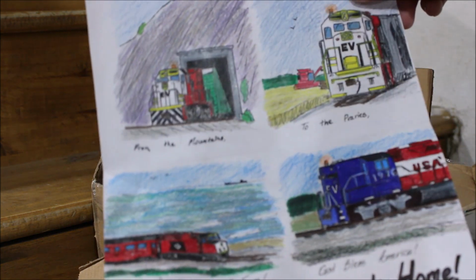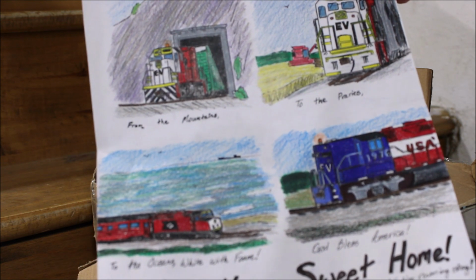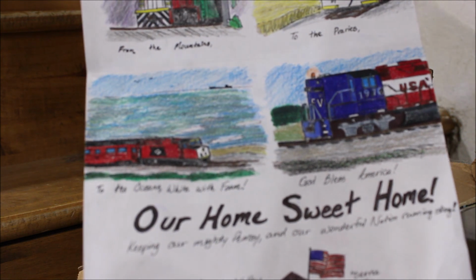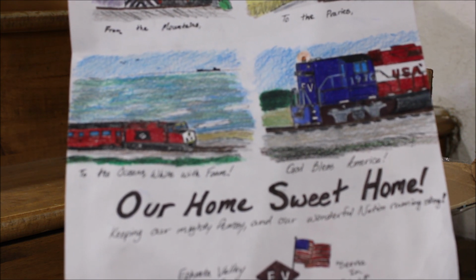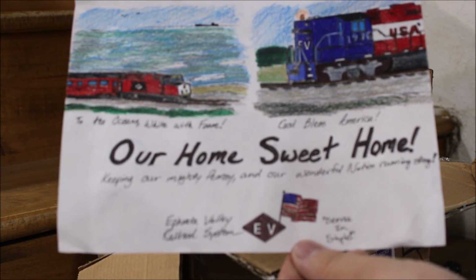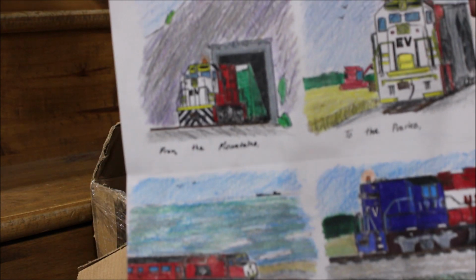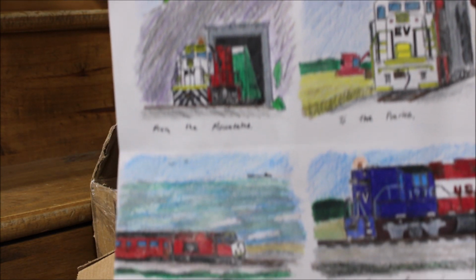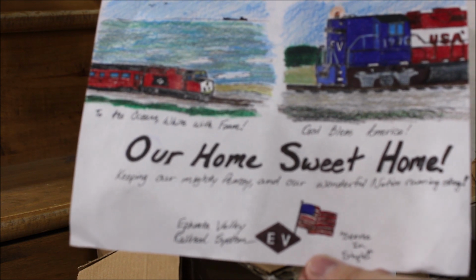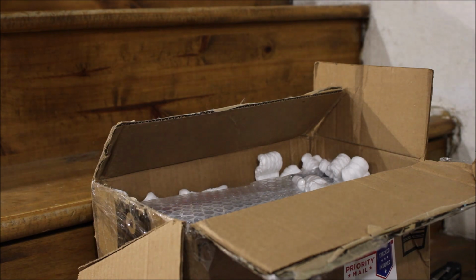What do we have here? Another awesome drawing. From the mountains to the prairies, to the oceans white with foam, God bless America. Our home sweet home, keeping our mighty Pennsy and our wonderful nation running strong. The Ephrata Valley Railroad System, service in style. That is awesome. Just some incredible drawings there. I was not expecting this, so this is really great. This is really great. Wow.